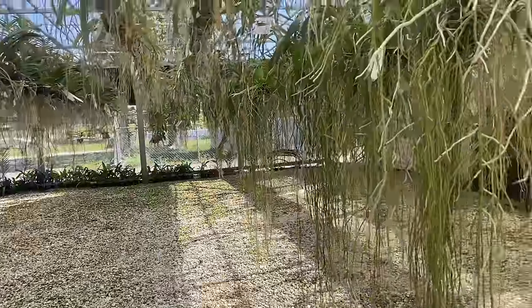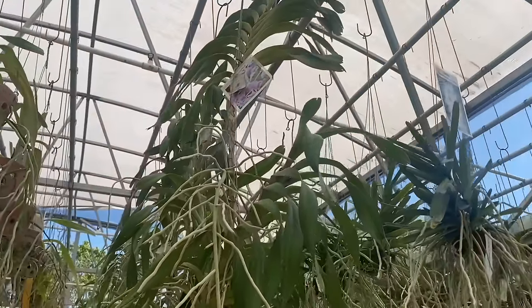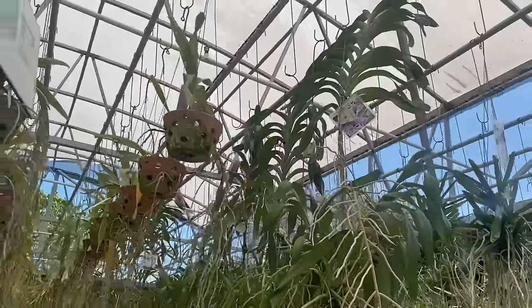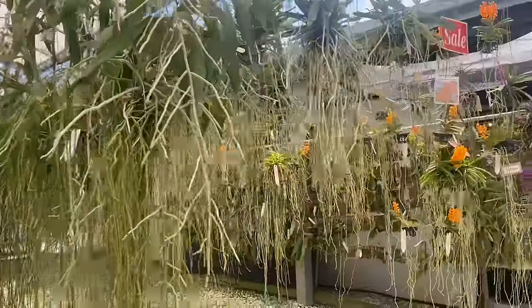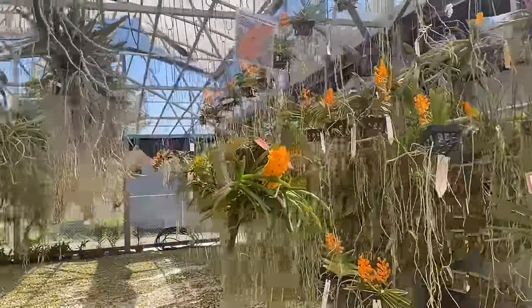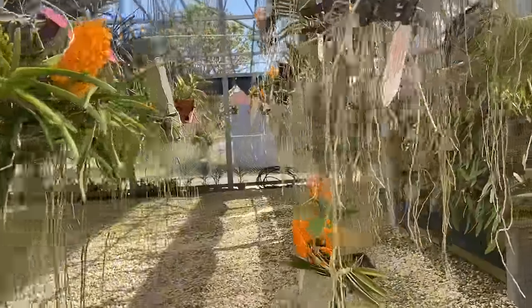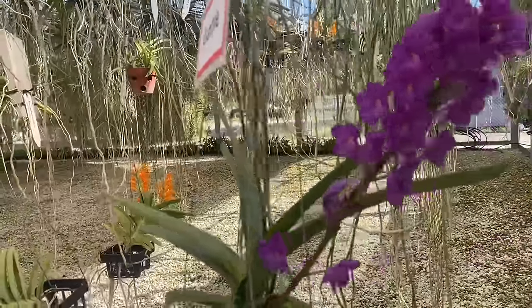See, I just get ideas. Wow, look at that monster. Vanda, what is that? Lusonica. Vanda Lusonica. Oh, look at this. Ascocentrum miniatum. On sale for $35. What? Oh, look at this. This is precious.